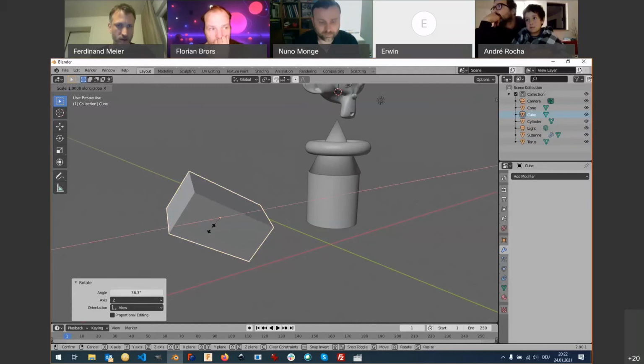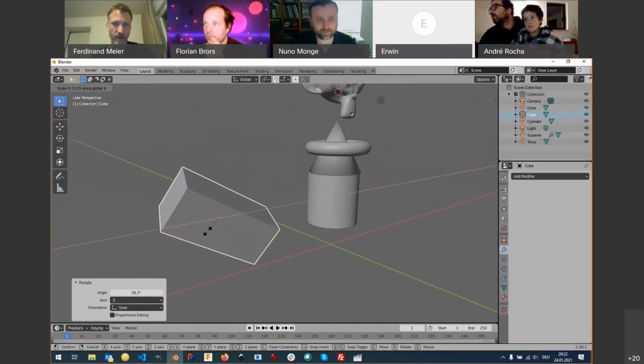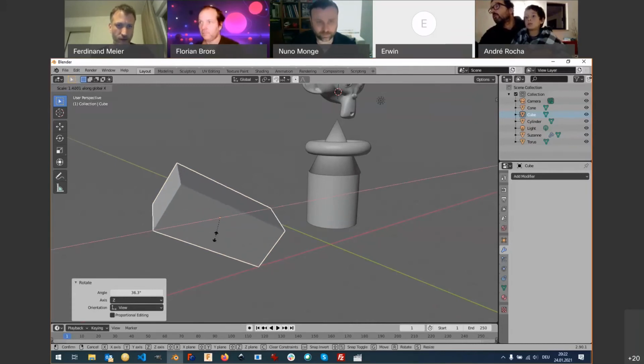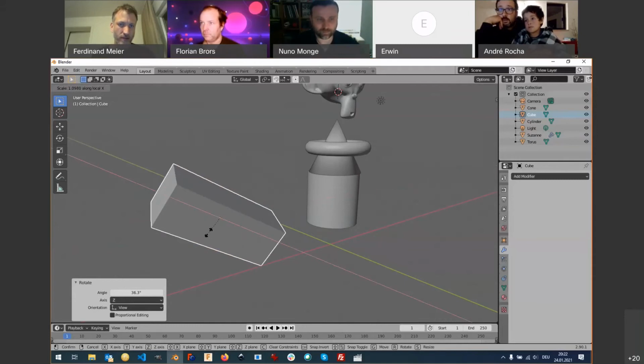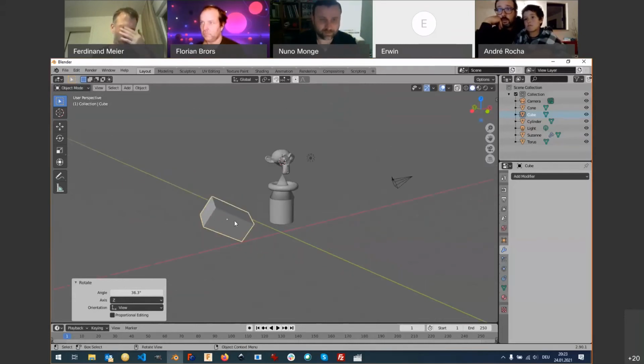I hit scale X once, and it wants to scale in this direction. But if I hit X again, it will switch to the local coordinate system, and I can scale it in its local axis. This is also super handy.